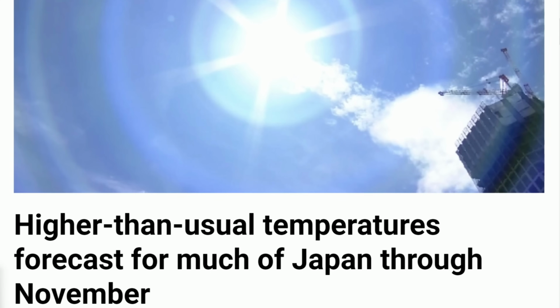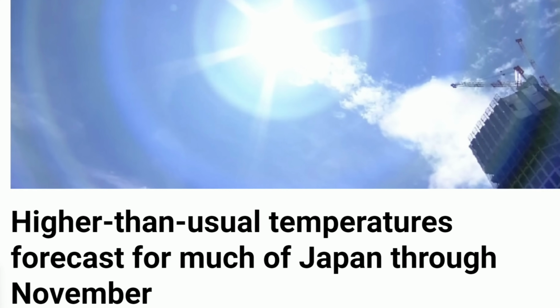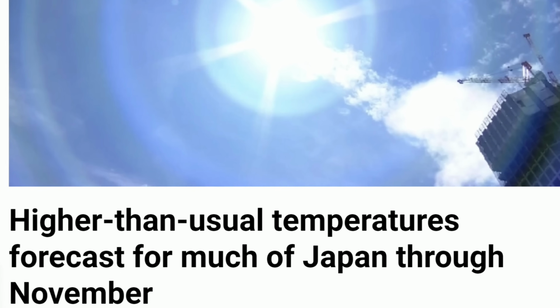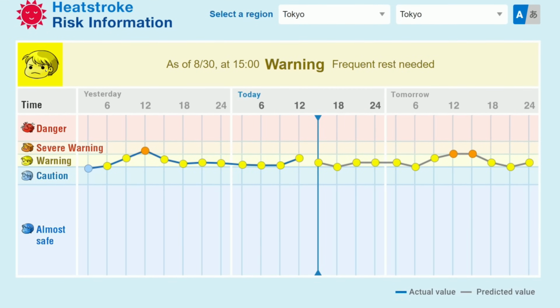Not only that, but forecasts predict the country will experience above average temperatures for even longer, potentially lasting even until November. So with that in mind, make sure you pack accordingly if you'll be coming during this window, and monitor the weather closely for your specific time period of when you will visit Japan.